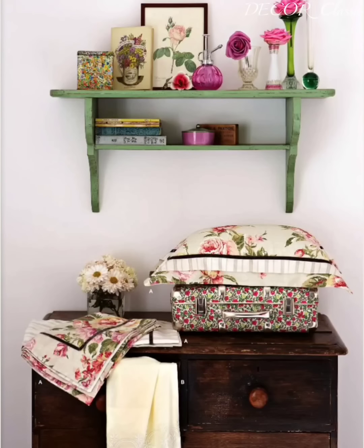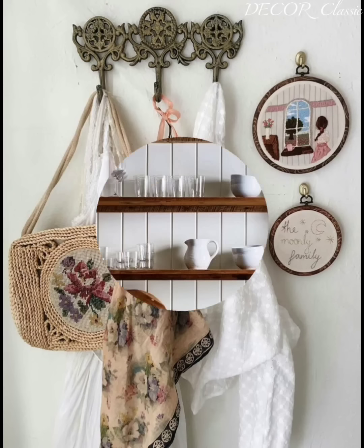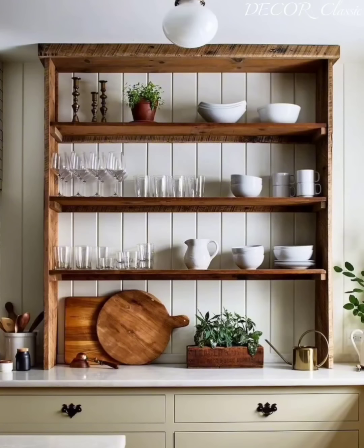Incorporate vintage-inspired furniture pieces such as distressed dressers, upholstered headboards, and ornate mirrors for a touch of old-world charm. Infuse the space with cozy textures like faux fur throws, chunky knit blankets, and plush area rugs to create a haven of tranquility and comfort.